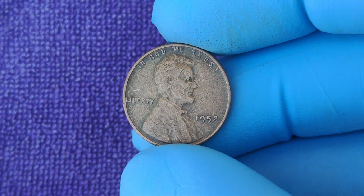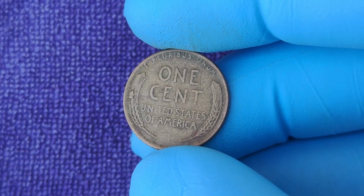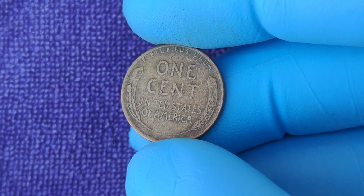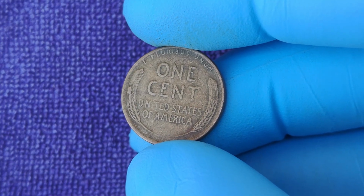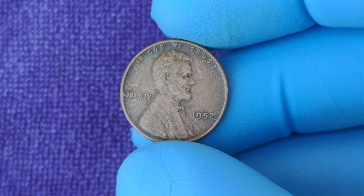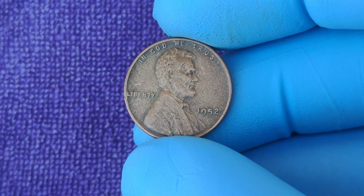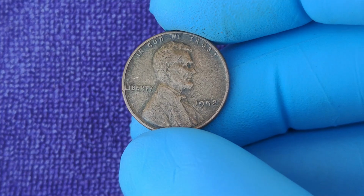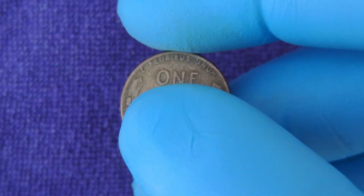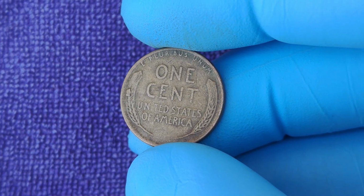So, when you see a 1952 penny with no letter beneath the date, that means it was minted at the historic Philadelphia Mint, the original U.S. Mint established in 1792. Philadelphia produced a massive number of 1952 pennies. In fact, over 186 million were struck there. With such a large mintage, you might think this coin would never be valuable. And in circulated condition, many of them are still worth only a small premium over face value.